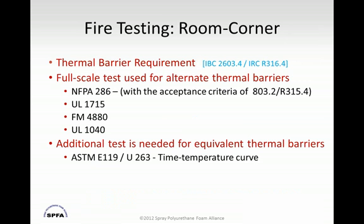Now, room corner fire testing is required for a thermal barrier requirement. Now we get into these full-scale tests, and these are used to test for ultimate thermal barrier materials or ultimate thermal barrier assemblies. The 4 tests that are used, as mentioned earlier, are NFPA 286, UL 1715, FM 4880, and UL 1040. They're all relatively similar. I'm going to show an example of NFPA 286. With NFPA 286, in the building code, there are specific requirements on heat release and temperature and smoke that are required from this test.